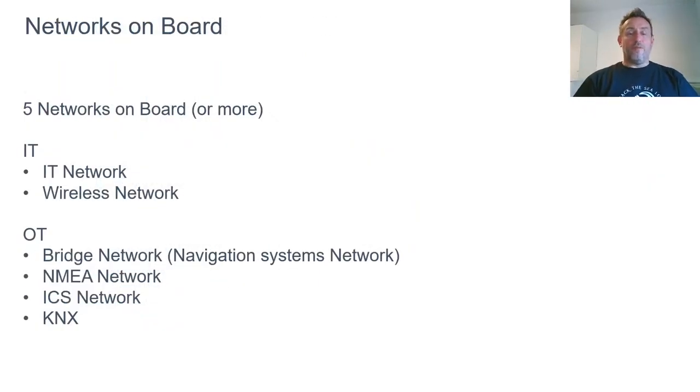What kind of networks do we have on board? I've counted a little bit, and I found five different networks that we can have. We have the IT network and the wireless network as one. Then we have a couple more networks when we look at the OT side. You can say the bridge network is its own network. All the navigation systems and everything needed for the operation of the ship are connected together on the bridge, so I called it the bridge network.